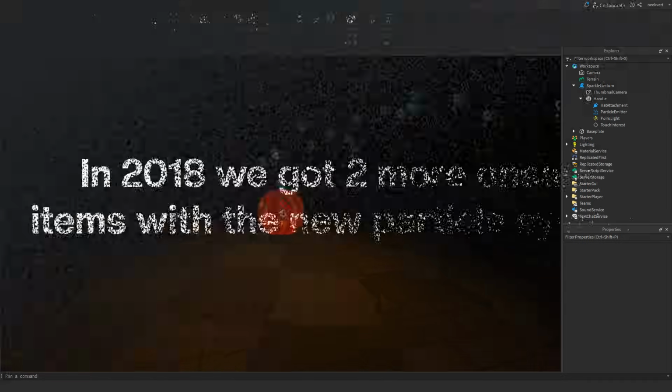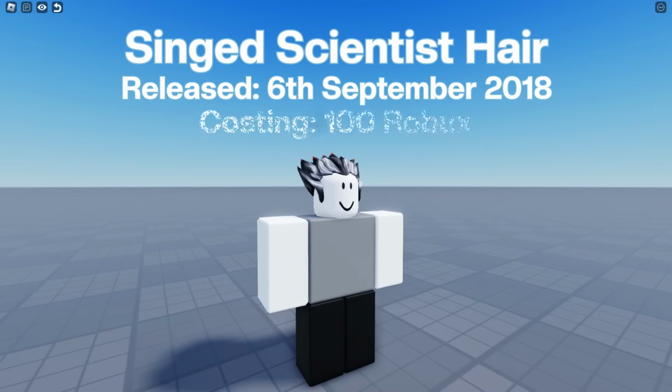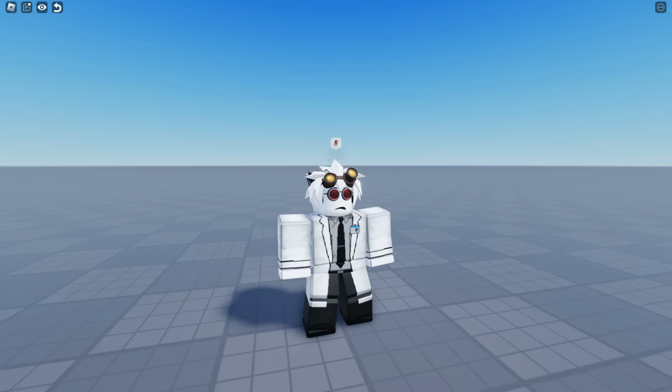In 2018, we got two more on sale items with the new particle system, with the first being Singed Scientist Hair on the 6th of September for 100 Robux that can still be bought today. Honestly, there isn't much to know about this item other than it has a nice particle effect and looks quite weird, so it would only work in a scientist fit really.